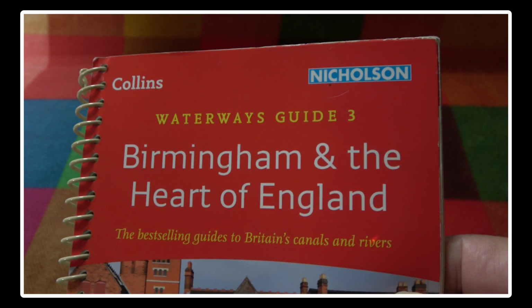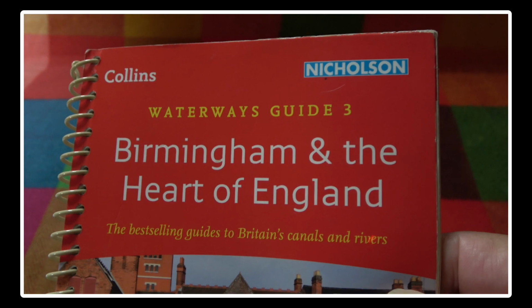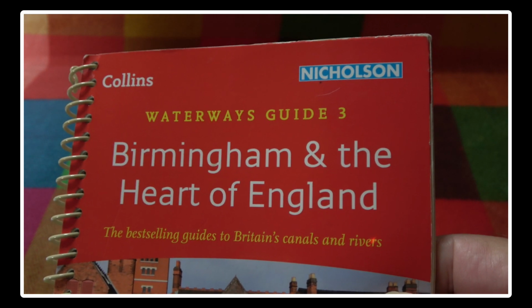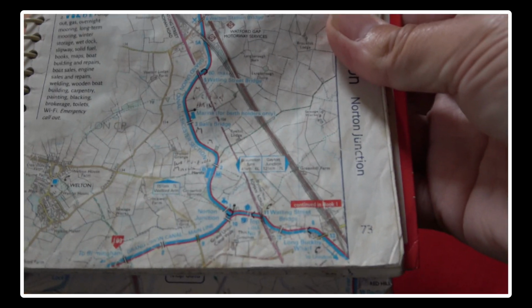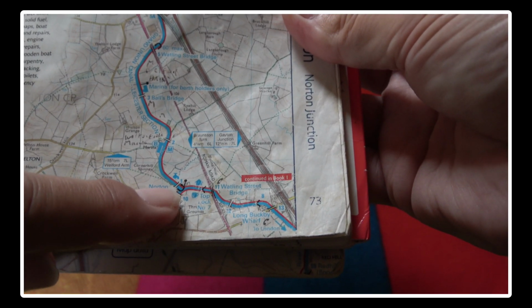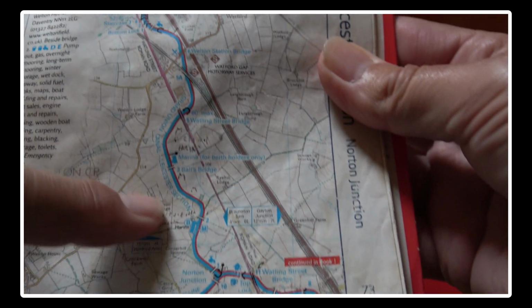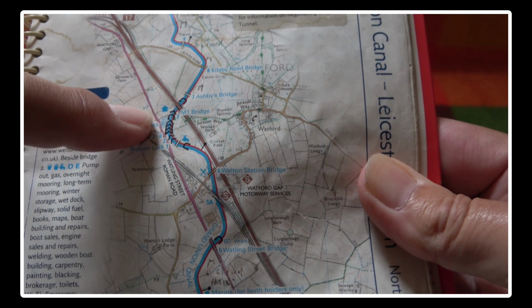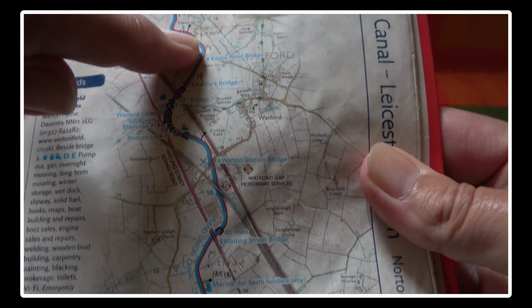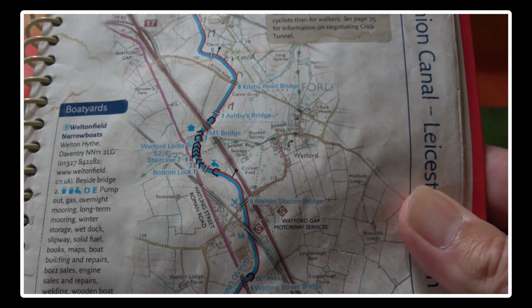Using my Nicholson's Waterways Guide number 3, I'm going to explain the extent of today's journey. You will recall in the last episode, I had come up through Buckby Lock Flight and I had moored at Top Lock. Today, I continue on my journey and I pass through Watford Staircase Flight. I then moor up near Bridge 9. And that will be the extent of today's journey.